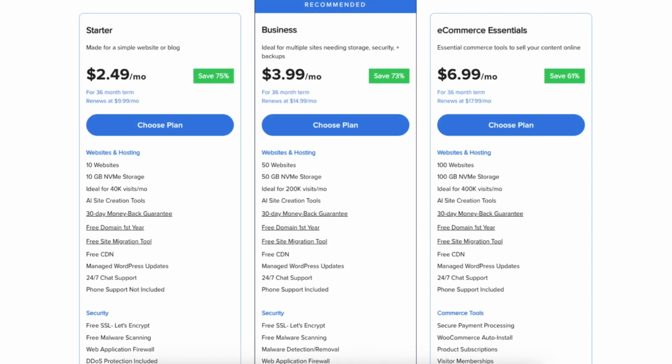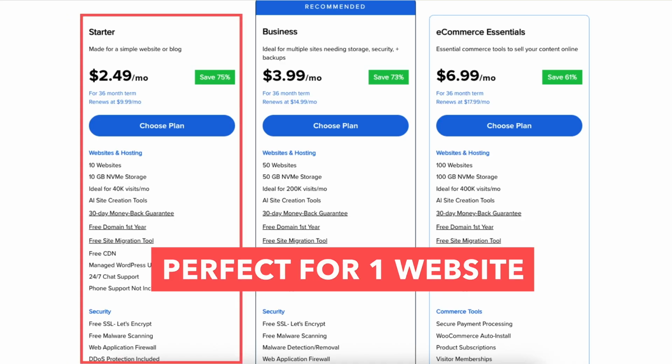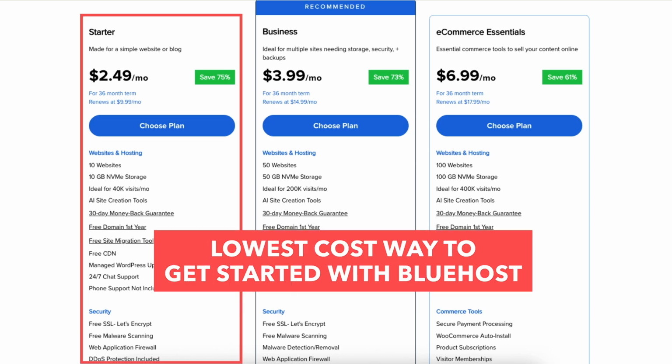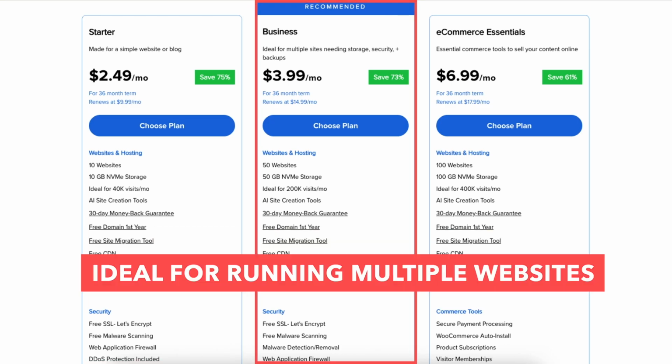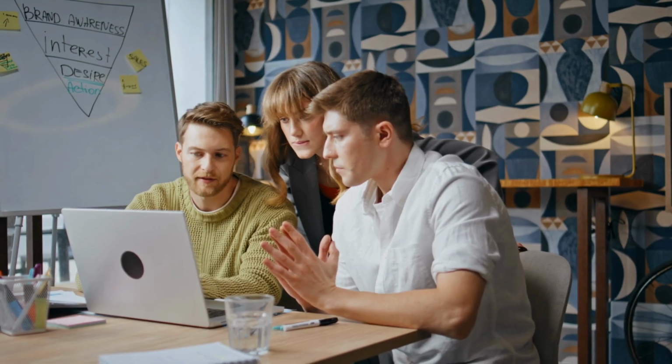Now let's quickly compare the different Bluehost plans so you know which one fits your needs best. Starter plan: this is the cheapest option and perfect if you're just starting with one website. It's the lowest cost way to get started with Bluehost. Business plan: ideal if you're running multiple websites or need more storage, security features, and automatic backups. If you're serious about scaling your site, this is a great value.